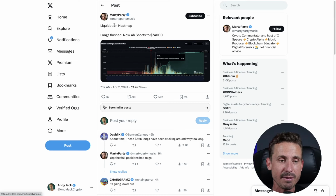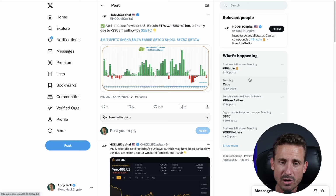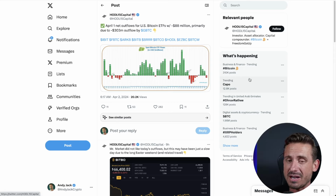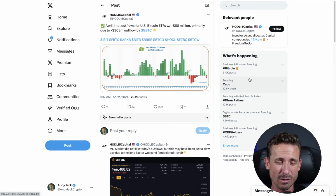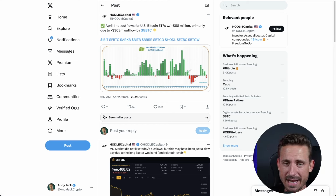We're just going to have to see how the price bounces from this major level, because we are hitting an important zone, guys. The naked point of control, we are hitting the 0.618 Fibonacci from this pivot low to that pivot high. Maybe this zone could get a pretty decent bounce in the next coming hours. We also have April 1, yesterday, net outflows for US Bitcoin ETFs, minus $88 million, primarily due to $303 million outflows by GBTC. GBTC dumping here, as you can see, very aggressively every single day.